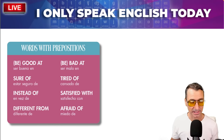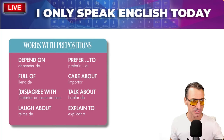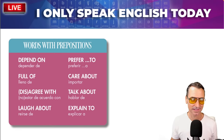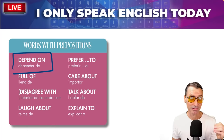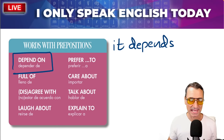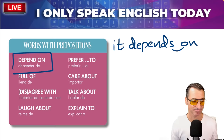Let me go to the next page here, which is probably the number one correction I make in the classroom: depend on. It's not a big problem, but everybody says depend of. And I understand why, because you say that in Spanish. You say of, you don't say on. So it's very common to use depend on with the neutral pronoun, and say it. And then on the verb, we have the S, which you connect to the on. It depends on. So it depends on the weather, for example.